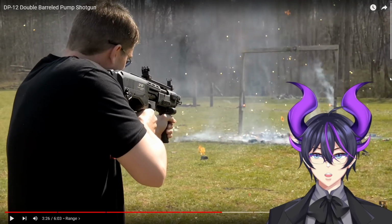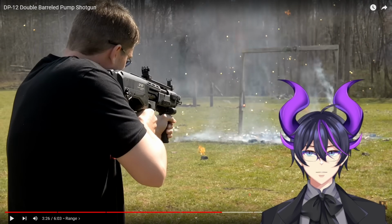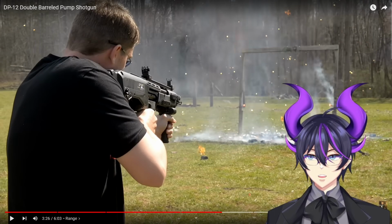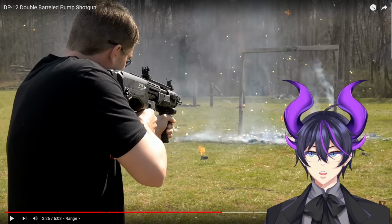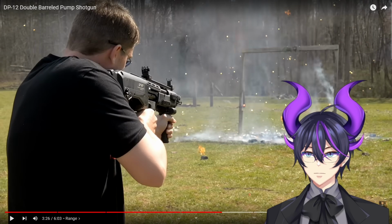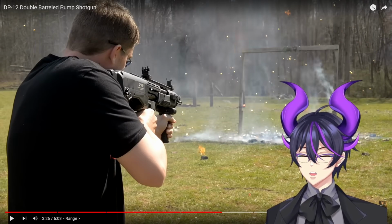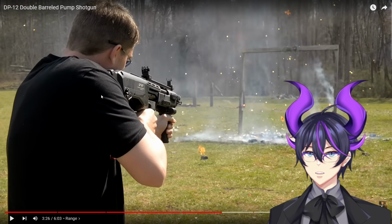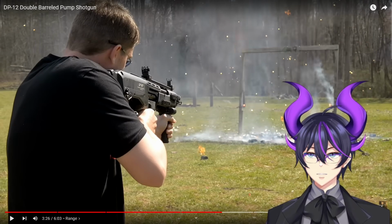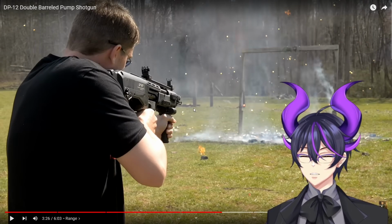For someone that is unfamiliar with this platform, I wanted to take a second because I actually do have experience with this platform. Underneath this integrated stock, you have two tubes. You put the shells in, and you can actually see the shells through these little holes. I think it's 7 per tube, something like that. I can't remember what the max capacity is, but it is a double-barreled shotgun. You just end up loading both tubes in advance. What happens is you'll pull back the forward grip, which doubles as the pump.